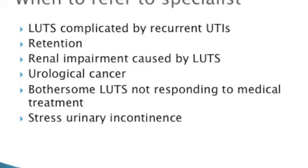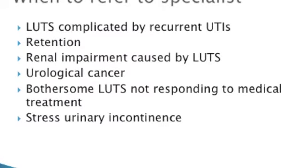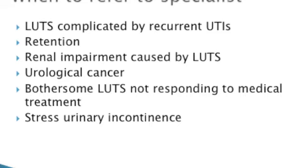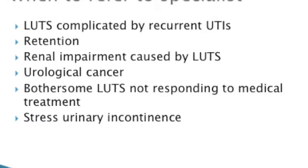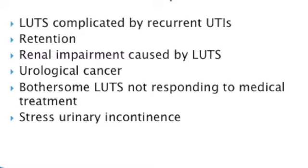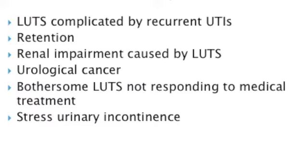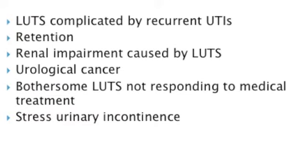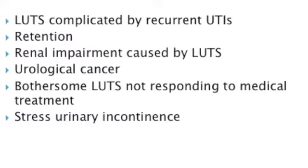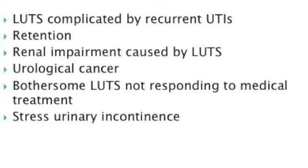Now, in terms of when to refer to specialists, there are 6 indications that you need to abide by. These are men who have LUTS complicated by recurrent or persistent urinary tract infection. Number 2, retention. Number 3, renal impairment that is suspected to be caused by lower urinary tract dysfunction. Number 4, if you suspect urological cancer. And the 6th one is if you suspect stress urinary incontinence.